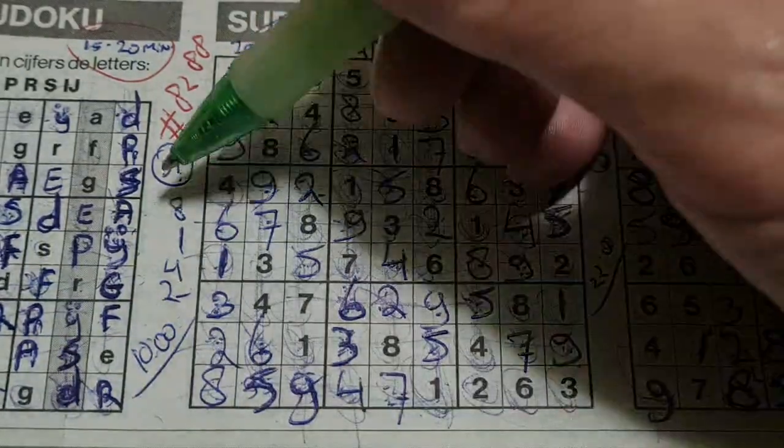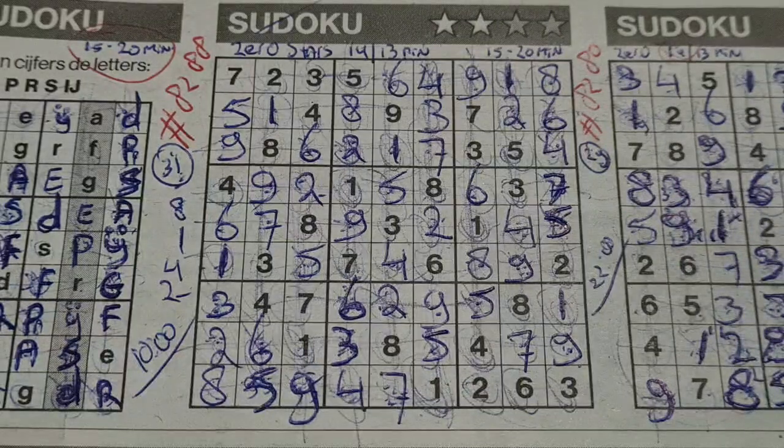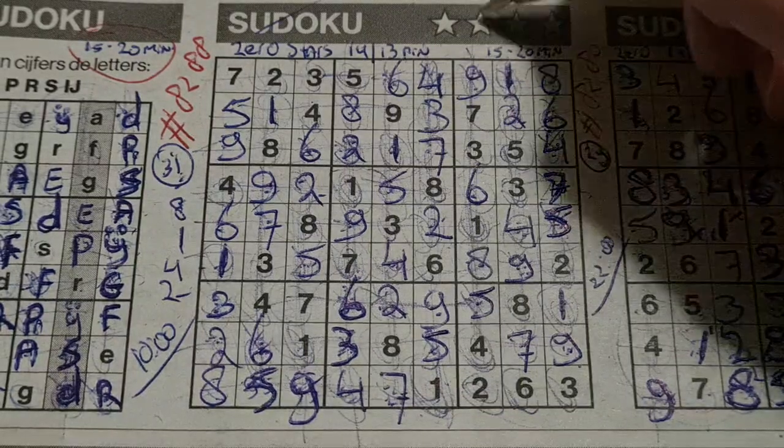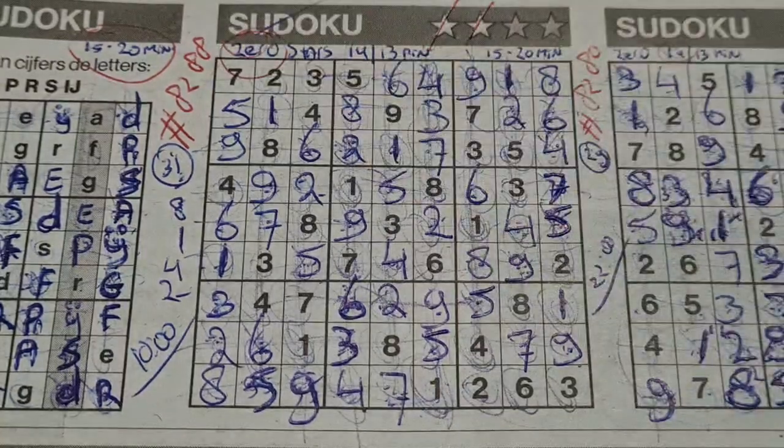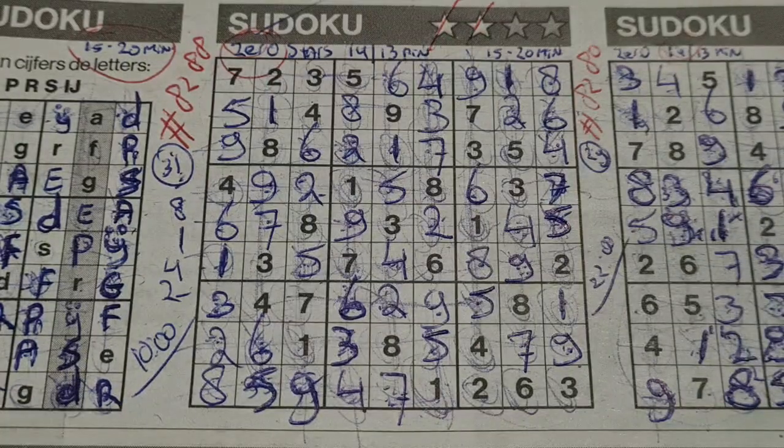Finished in 10 minutes. Wow, cannot believe this. Told you, 31 printed digits cannot be a 2 stars, cannot be a 1 star. Should be a 0 stars. And we solved it again, and I like this one. Yes, I really do think so.